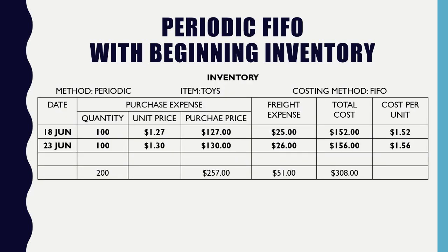So I'm going to plug in all my information again. Now here's the question: what happened to my beginning inventory? Looking at the table given here, this section is only for your purchase expenses. When we look at the full inventory worksheet, you're going to get this section as your left side, and then another column on the right side that says inventory on hand. That is where you're going to place your inventory on hand. Your beginning inventory will reside there.